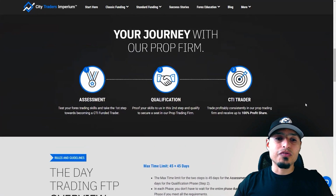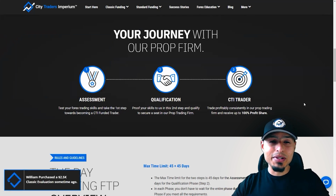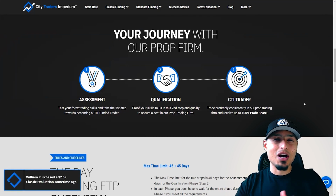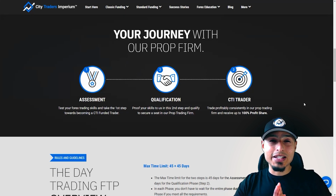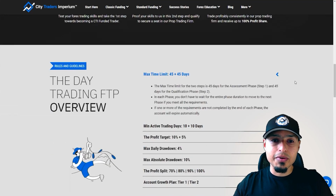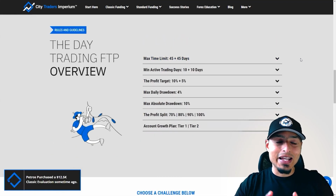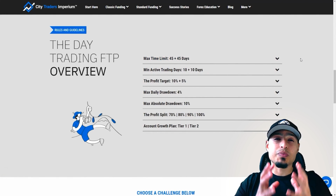Right, so you're going to go through a 2-step qualification. You go through the assessment, then you need to qualify, and then you become a CTI funded trader. These are the 3 steps of how you can actually become fully funded with us using this model. Now, here are some of the basic rules and guidelines of the day trading FTP.